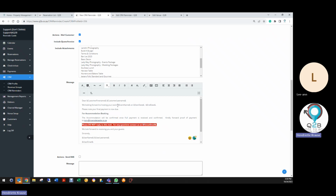So if you wrote in the booking Yanni and Sunny's wedding celebration, it will come up here, on start date, end date. Please note, or please find attached.